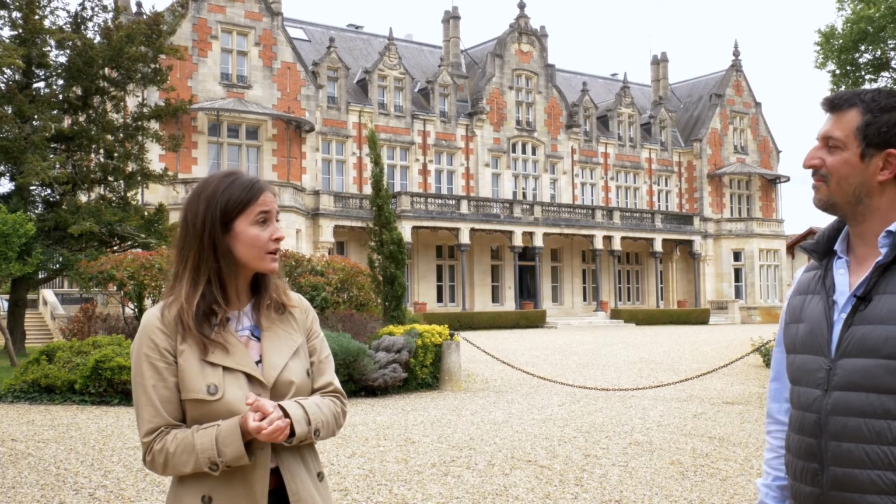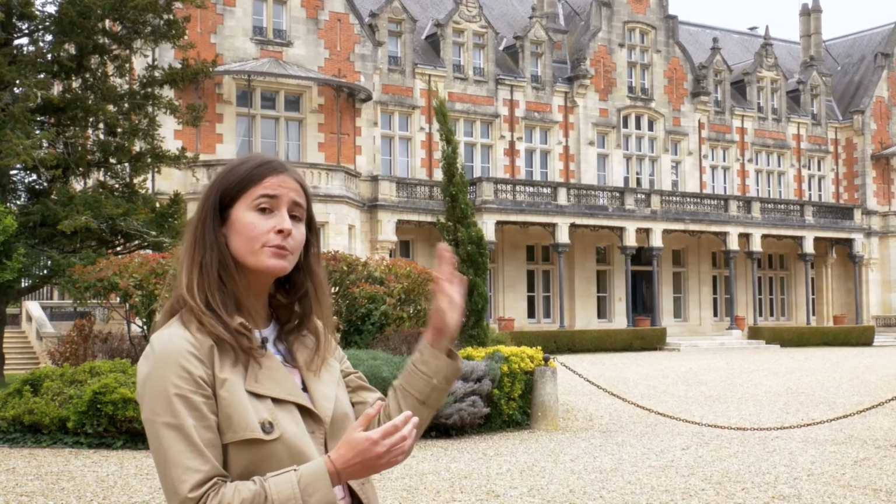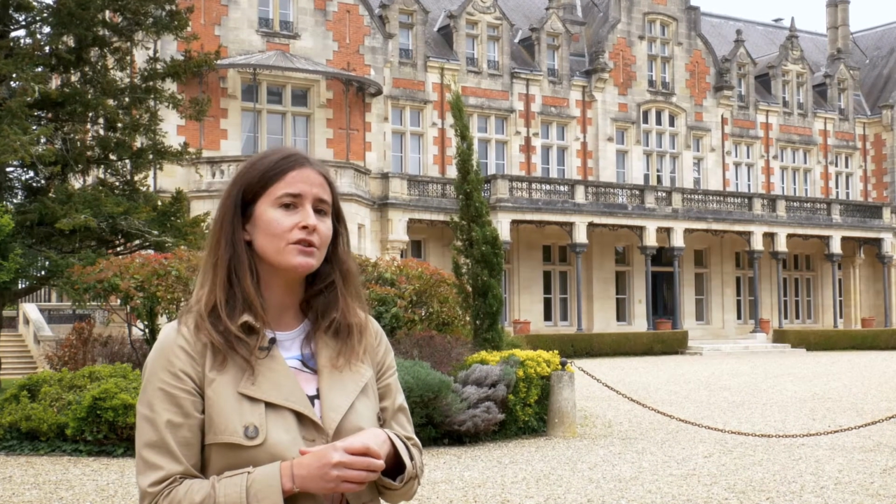Yes, so the chateau was built 200 years ago by a Scotsman, John Lewis Brown. He was from Scotland, so that's why we have a very unique architecture. It's actually a Tudor style, and in 1806 he built the first part of the chateau, and then the extension was made 60 years later.